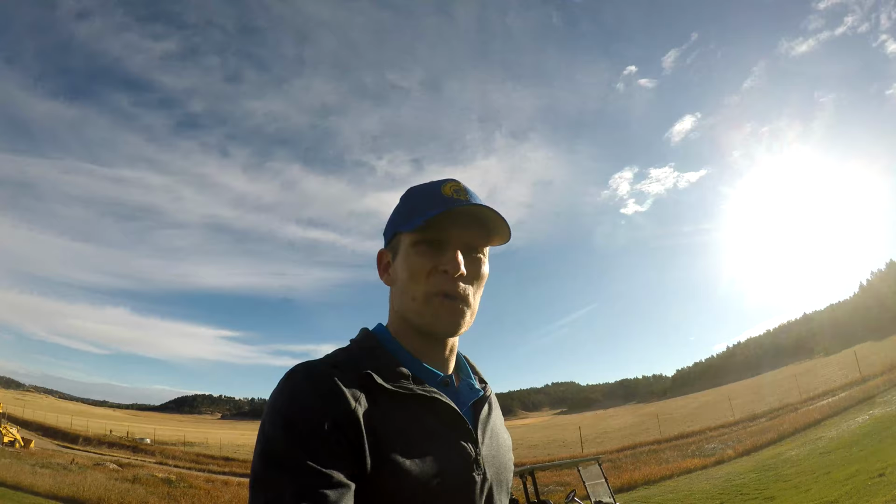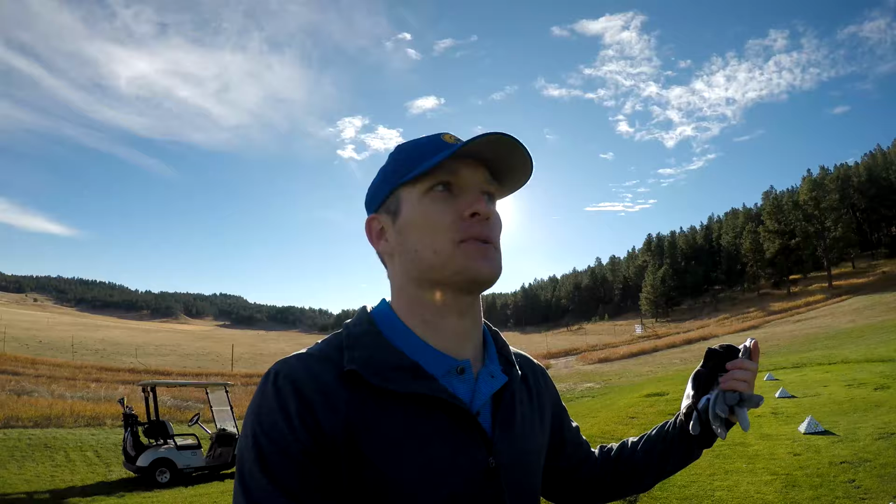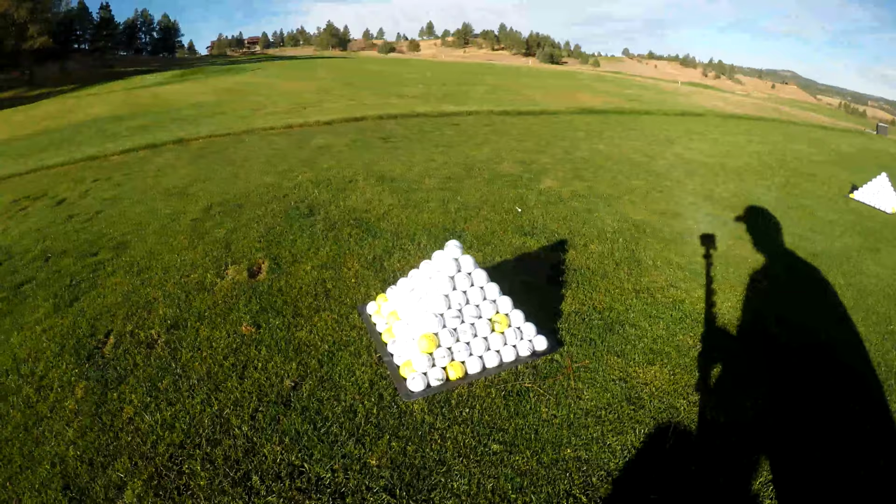Morning again. The sun is shining. I am so excited to be out here at the golf course, or the golf club at Devil's Tower. It is absolutely gorgeous. One of the things that makes a course so nice are the other little details. Look at that. Golf ball pyramid. Things like that make you know that it is a legit course and that it's super, super nice.